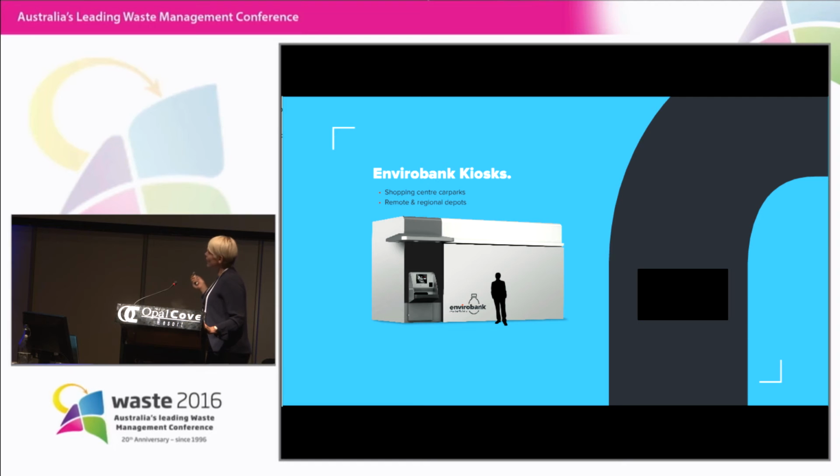The EnviroBank kiosk. Now this is a bulk sorting machine, a super version of a reverse vending machine, and this is a machine that you would look at for a council installation or even a large shopping centre installation, where you would simply tip all of the containers into that hopper and it's processed through the back end and separated. This is an ideal opportunity, again, for a remote area.